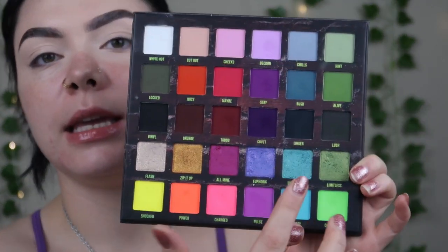Let me get some brushes. The first shade that I'm going to take is the blue shade Linger, which is this one right here. I was kind of going back and forth debating on if I wanted to use the deepest blue and green, but I decided I'm just going to use the blue. So I'm just going to pack this down in a cut crease shape.